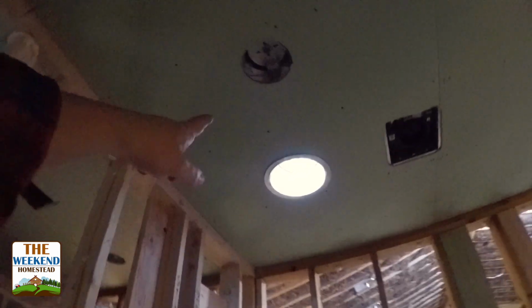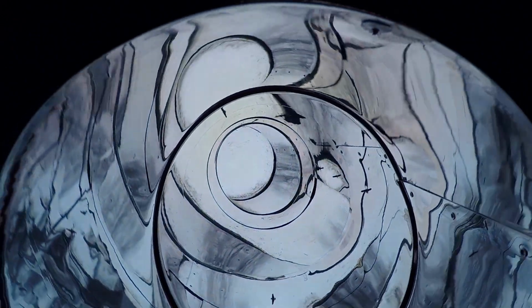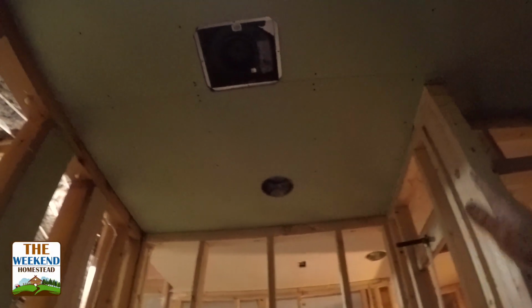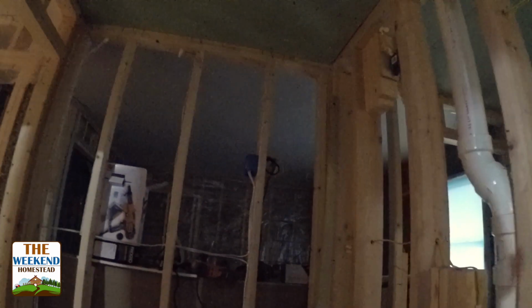So our ceilings are up here in the bathroom. This is that solar light that we've been working on. So this will be a light basically that captures the sunlight and shoots down in the room. So the light looks like it's on. Tub is in. Like I said, this will all be rocked in here on this side. Sheetrock will come on this side here. Our toilet spots and our vanity spots are in. And everything's really coming together.